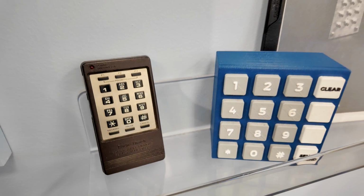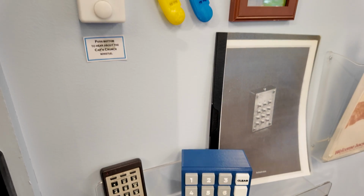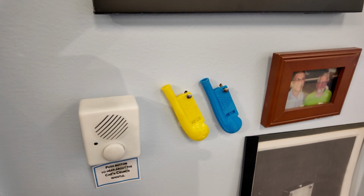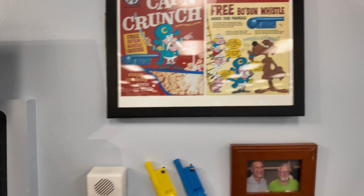Wozniak and Jobs start Apple Computer, very successful computer company, to put it mildly. And Draper went to jail for telecommunication fraud. Apple goes ahead, builds the Apple I, builds the Apple II. Apple II has no software. He's able to get out of jail if he gets a job.